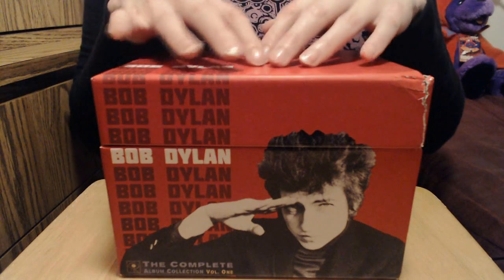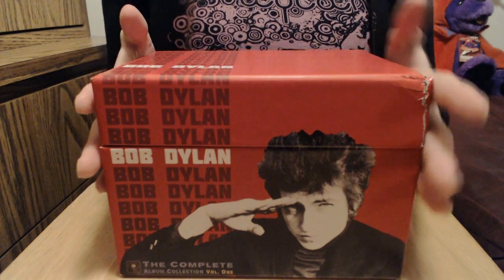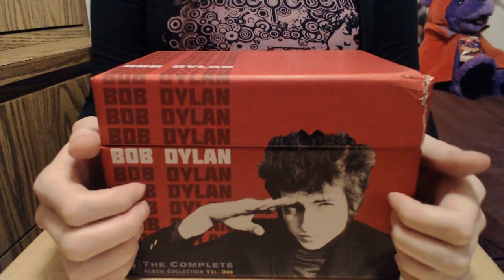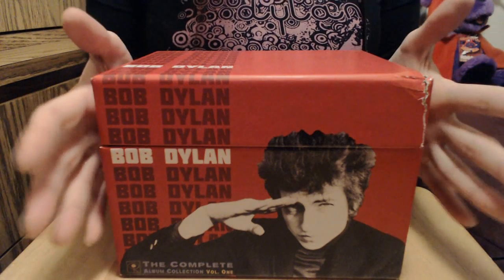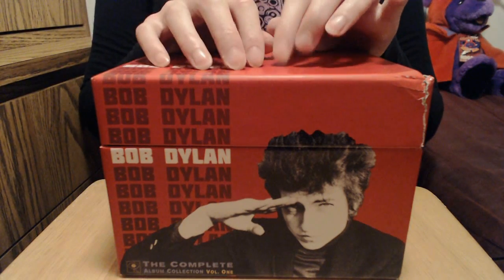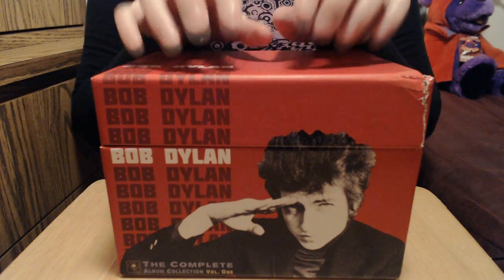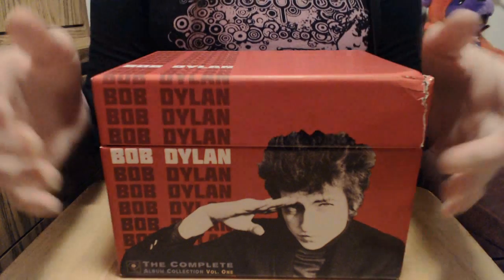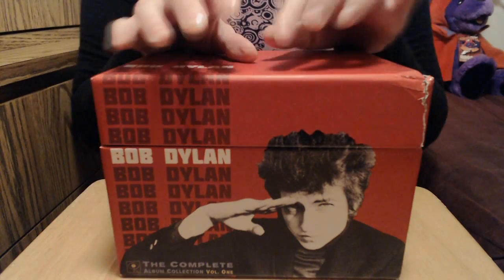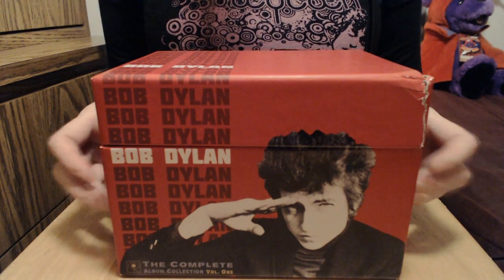So I thought I would just show you guys this box set. I already own most of Bob Dylan's albums on CD and LP, so I bought this mainly as a collector's item, and it came with a CD or 2 CDs full of unreleased tracks and a book. So I thought I would just show you guys a couple of the albums and the book and just talk about it a little bit.